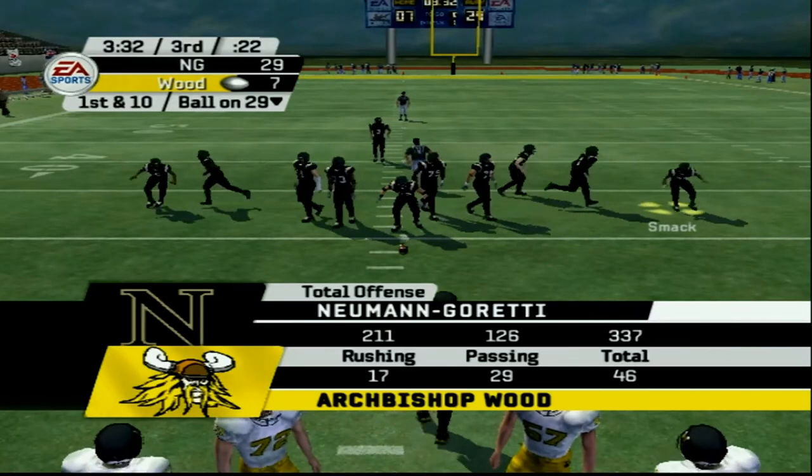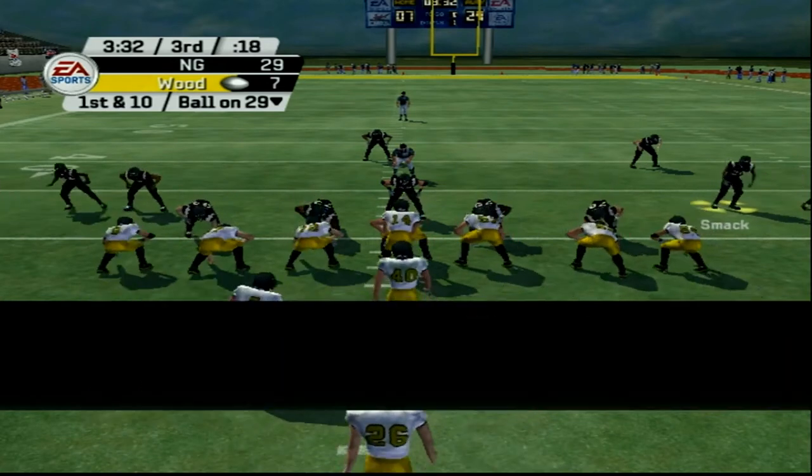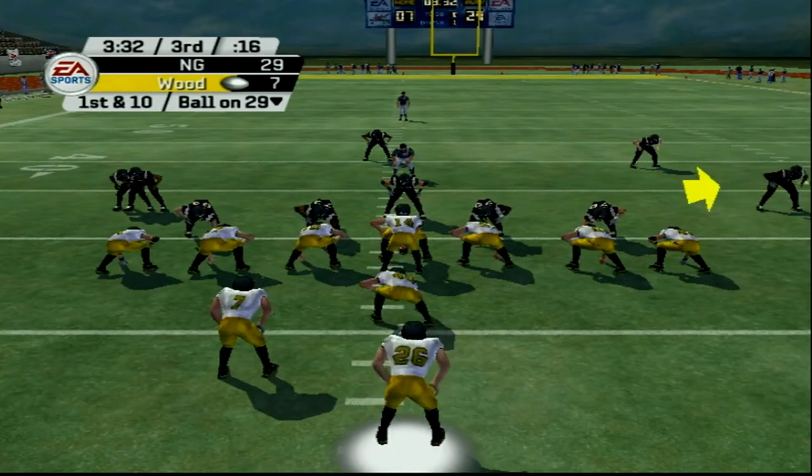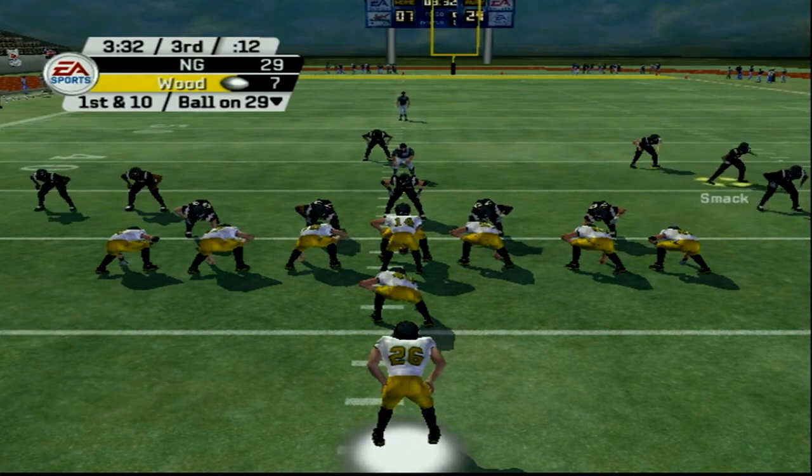Their man at tailback didn't get the job done in the first half. And I think it's safe to say that's a big reason why they're down right now as we start the third quarter. He's the workhorse on this team. And if he's having a hard time getting yardage, then it's going to be a long day for this offense.